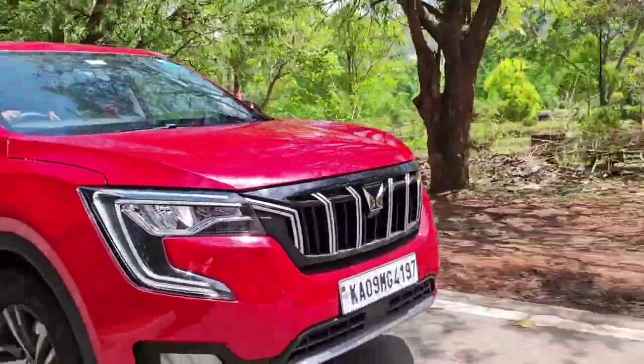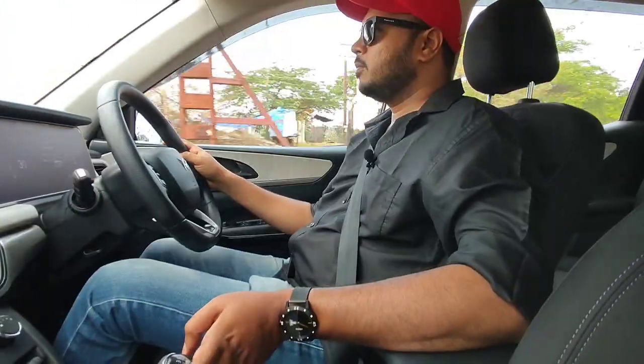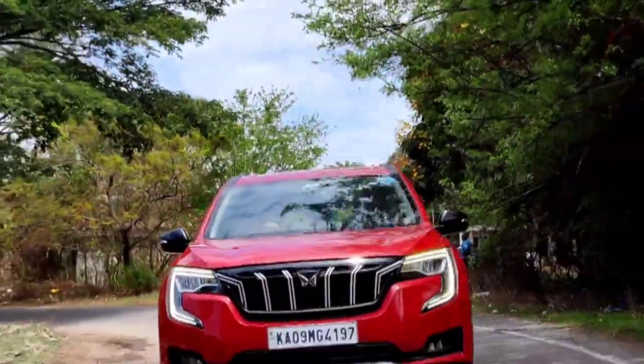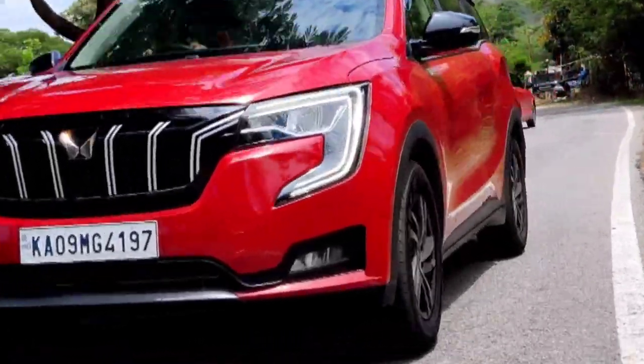Since I'm driving in city roads, I can't do much of a speed test, but let's see where I can go and test it. And NVH level is also very minimal, you hardly hear any sound from outside. To give an example for that matter, listen to this.